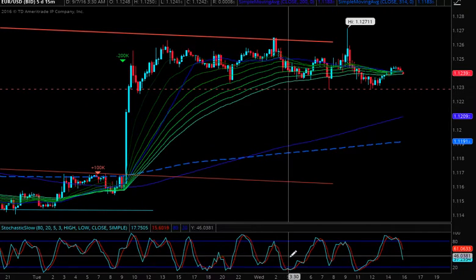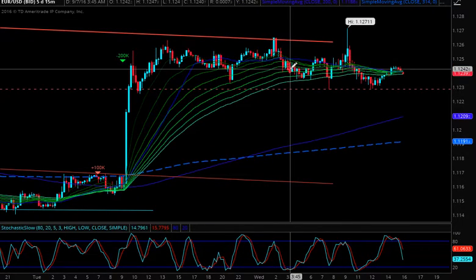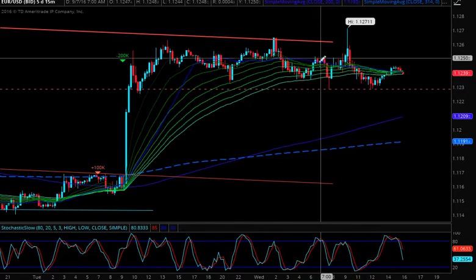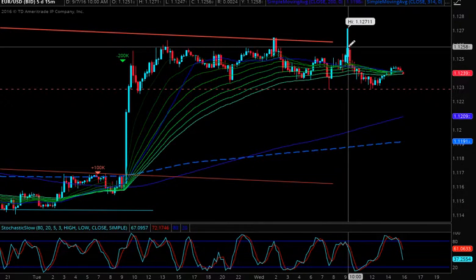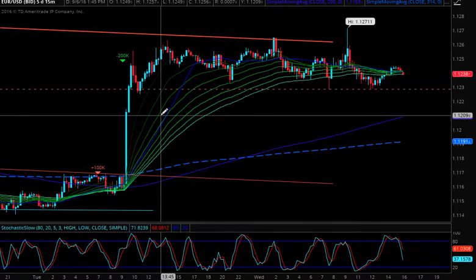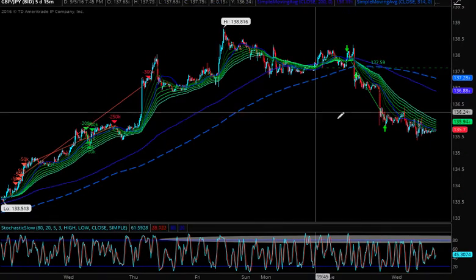Between here and here, I captured a pretty decent little intraday trend. From here to here was weak. Nothing happened. And you gotta jump around the Fed speakers, or if this was Carney, I don't remember. I think you guys get the point.